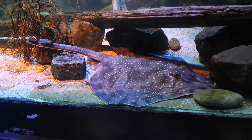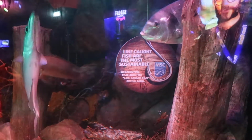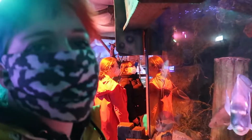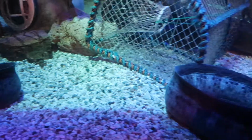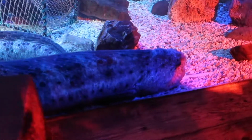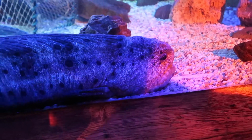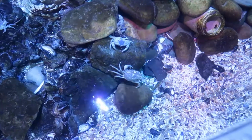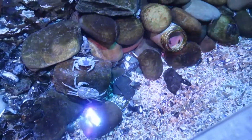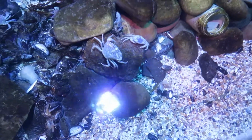You're cute. Hello. See Natalie? Line caught fish are the most sustainable, so we can eat fish. No, fish are friends, not food. Look at these two crabs. Check this guy out here. He's just sitting chilling, looking at me. These wee crabs are having a whale of a time, aren't they? Having a secret meeting, look, these ones think they're hiding. Oh, they're going to fight, look.